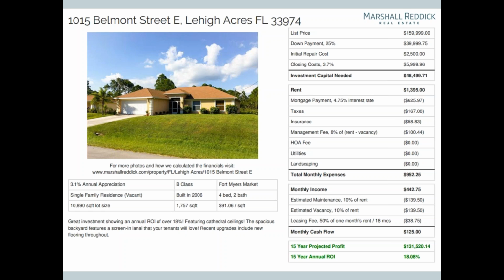Same with the leasing fee, right? The leasing fee is what a property manager charges to replace a new tenant in a property once your prior tenant has left. And we factor in about every 18 months or so, over a 15-year time frame, is when you can expect that to happen. So we just break down 50% of 1 month's rent over 18 months. Take all of those out, and what your net is really going to be is $125 as far as the cash flow.